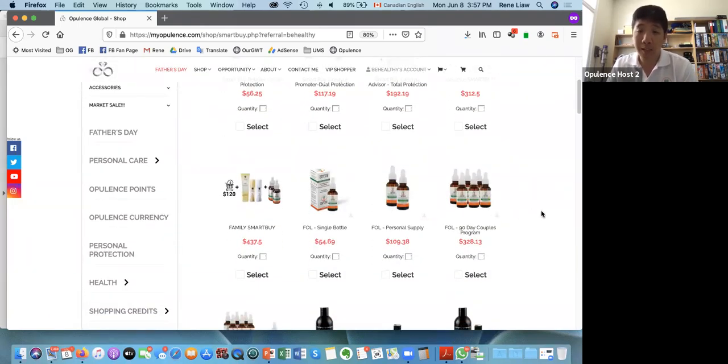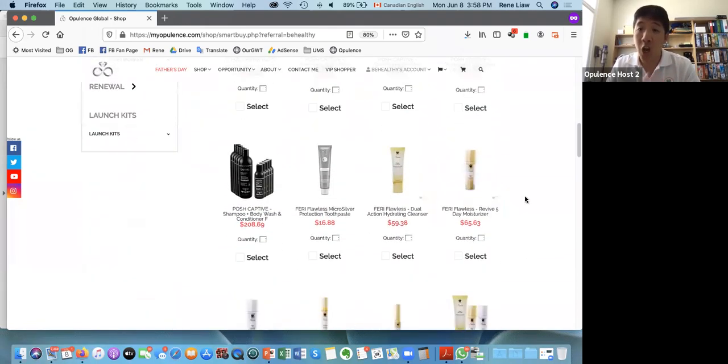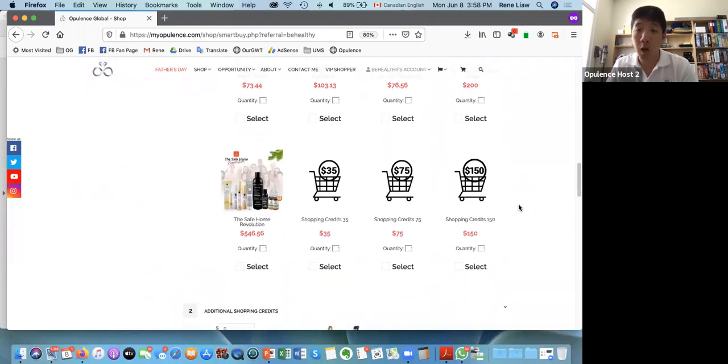In some cases, if you're not even sure what you want yet, I highly advise Fountain of Life, because it's such an amazing product, and the toothpaste as well, and even the shampoo and the flawless as well. But if you're not sure what you want, you can even select shopping credits. You can still pay $150 and buy shopping credits that you can then use to redeem for products in the future. You can redeem for anything that you want.